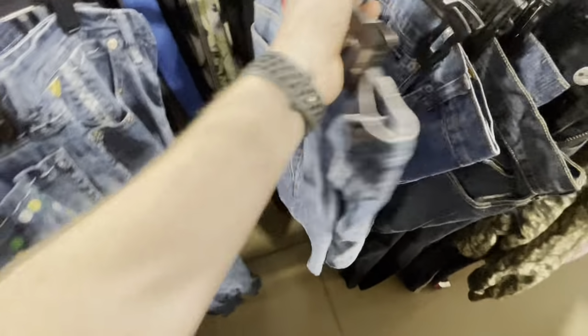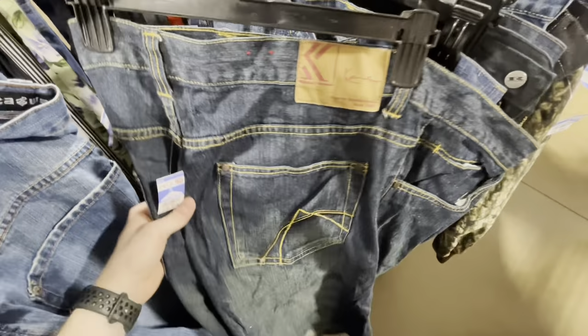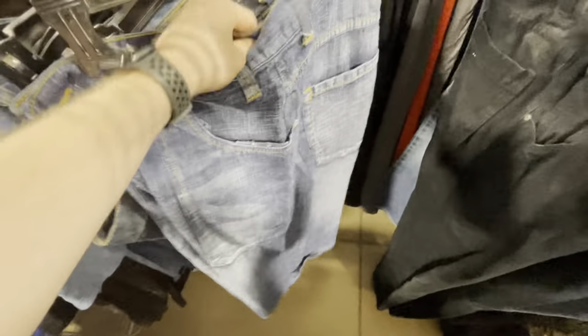Right when I walked in, the lady brought out a new cart and I saw this patch on the back of those Paris jeans. They're all a little bit bigger sizing, like 38 to 40, but they still sell really well for me on Depop. And to pay around $3.99 to $7.99 a pair, had to do it.